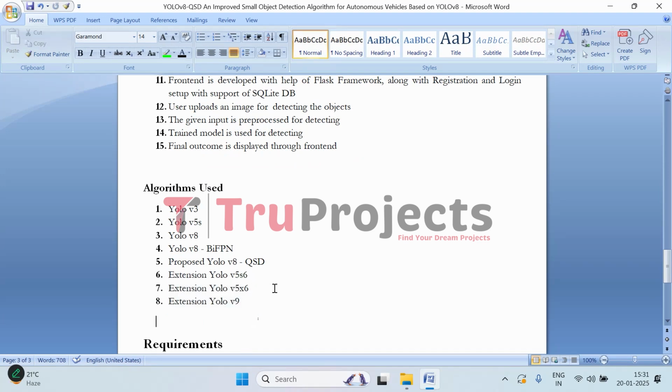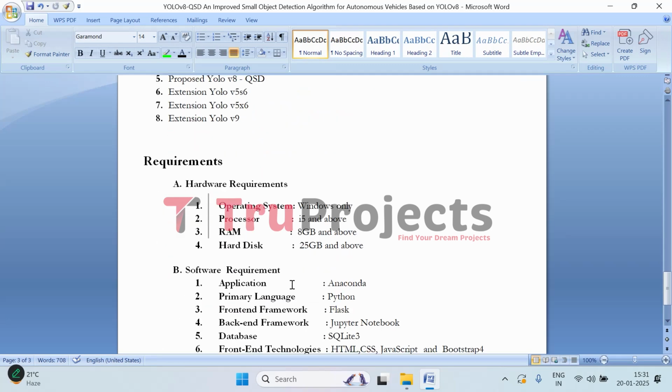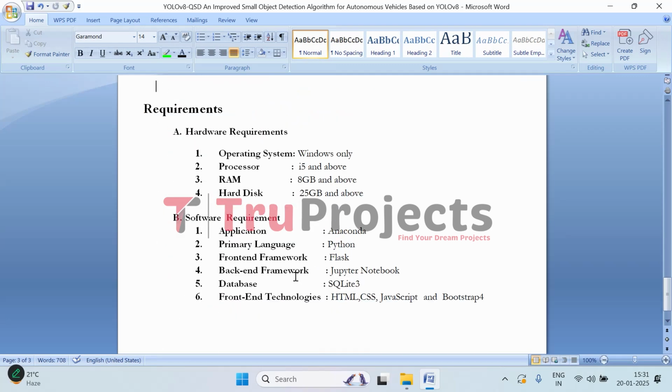So these are the algorithms used for detecting small objects. And to implement this project, we need basic requirements, which are hardware and software. Coming to hardware, we need operating system of Windows, processor of i5 and above, RAM of 8 GB and above, and hard disk of 25 GB and above.